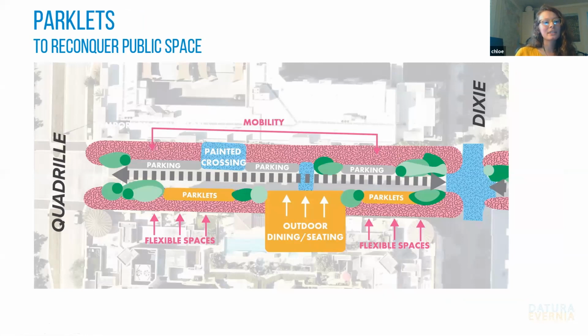So here we're looking at the idea of parklets, and this is a snippet of the concepts that we've been working on from Quadrille to Dixie on Evernia. And you can see that there are some spaces in orange that show where we've allotted space for parklets. Again, parking has been kept on the north side, and the southern side has been opened up to the opportunity for flexible space. So whenever you see parklets on these concepts, it's really the idea of a lot of possibilities that can be done there. Next slide, please.